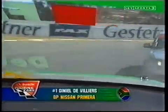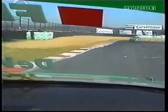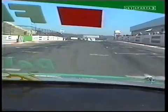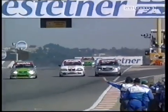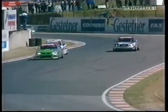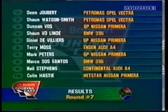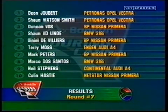This is from Janelle de Villiers' car. On the inside is Sean van der Linde. He's gone through Terry Moss. This is the run for the line. And van der Linde, I think, is just out of Terry Moss, pulls in next to de Villiers. And yes, indeed, Sean van der Linde takes that 4th position, relegating Janelle de Villiers down to 5th place. Terry Moss coming through in 6th position. There is confirmation with Dion Joubert taking a great victory from Sean Watson-Smith, Duncan Foss, Sean van der Linde, Janelle de Villiers and Terry Moss.